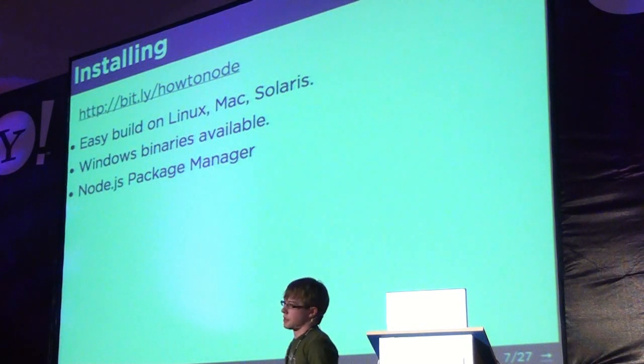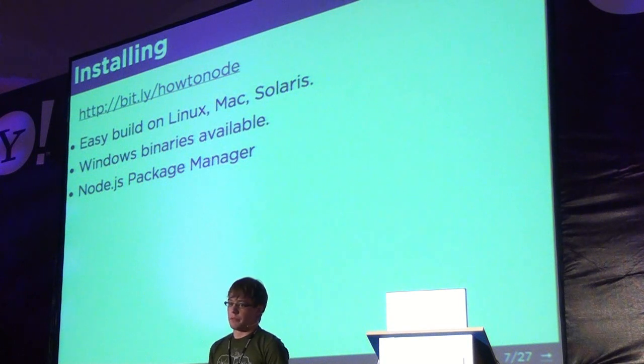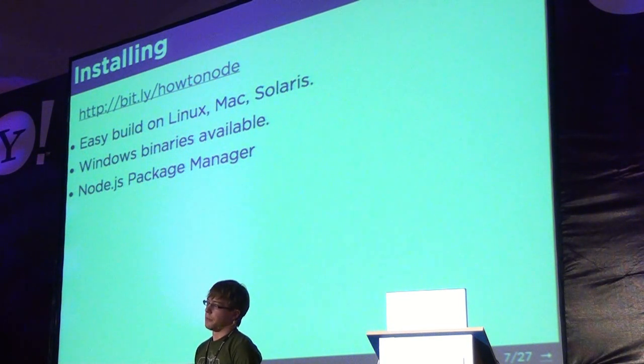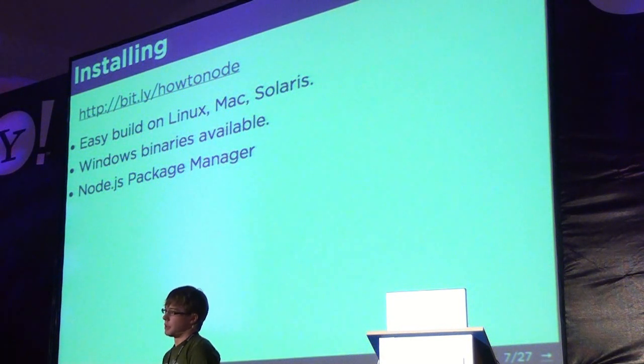So first of all, I want to install this. And if you haven't installed it yet, it's really easy to do. So you go to this link right here, and you can get started on this right now. If you're on Unix or Mac, you'll need to build it. That's what I recommend you do. It's really easy to do. The build system works out of the box pretty well.